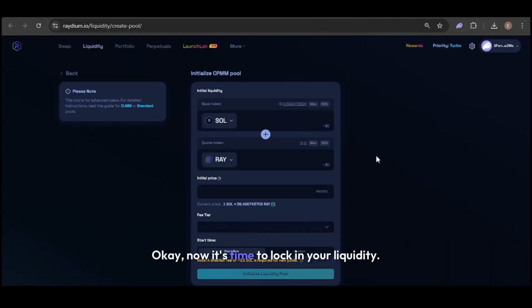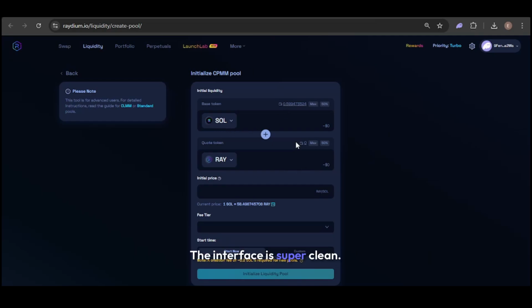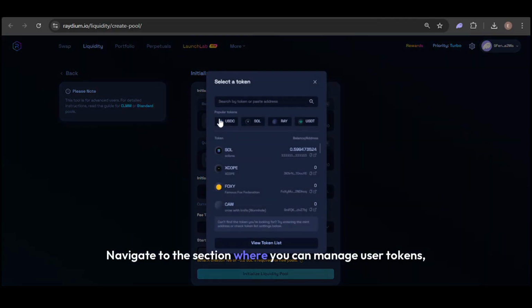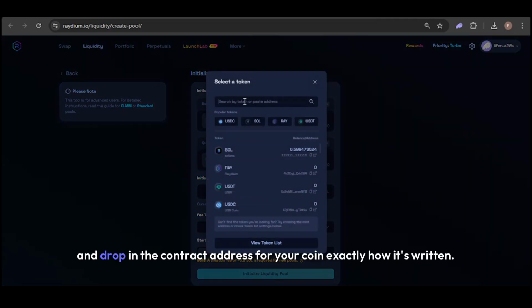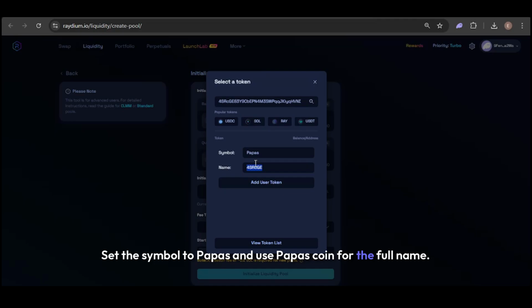Okay, now it's time to lock in your liquidity. Head over to Raydium and spin up a brand new liquidity pool from scratch. The interface is super clean. All the key features are laid out clearly, so you shouldn't have any trouble figuring things out. Navigate to the section where you can manage user tokens, and drop in the contract address for your coin exactly how it's written. Set the symbol to Papas and use Papa's coin for the full name.